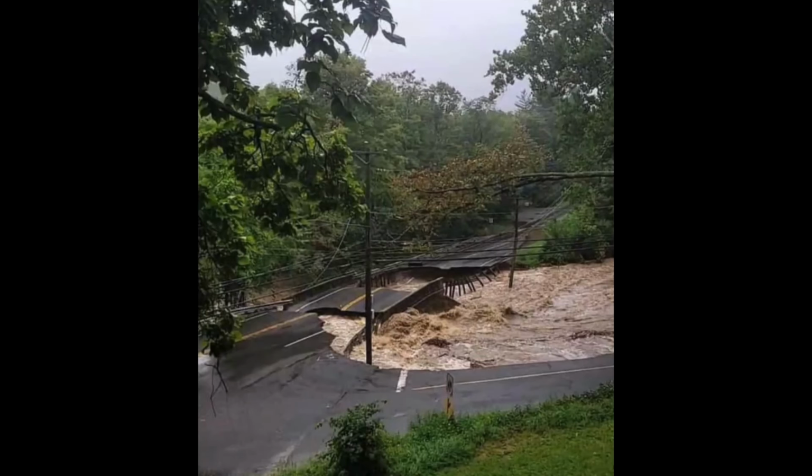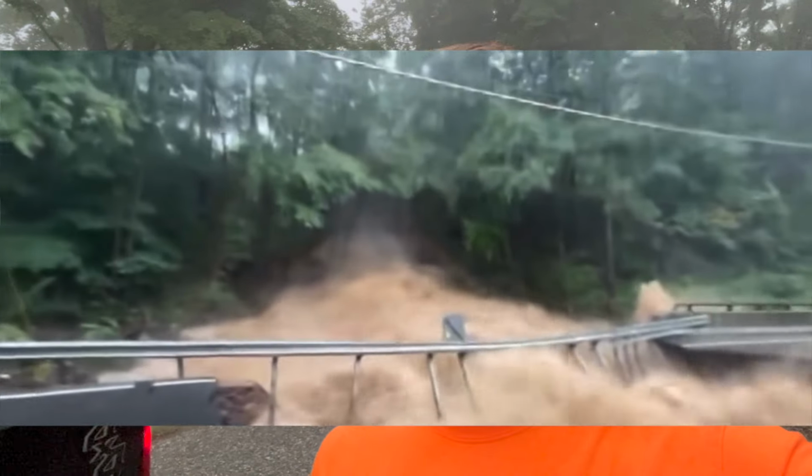The marina where we keep our boat on the lake, several of the fingers of the docks in the marina got just ripped off, and there were whole sections of the marina floating in the Housatonic River, or Lake Zoar, which is the lake that we keep the boat on. Both sides of the road leading up to the lake, there's a dam there. Both sides collapsed, caved in on each other.